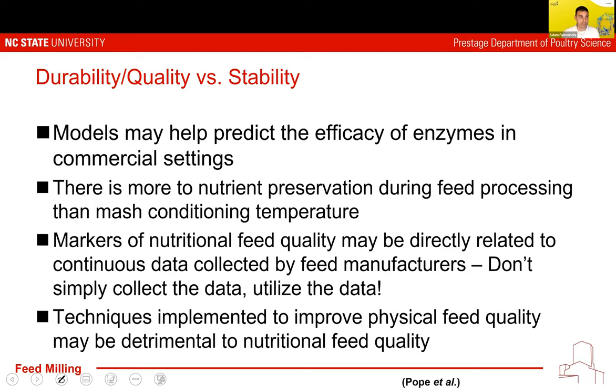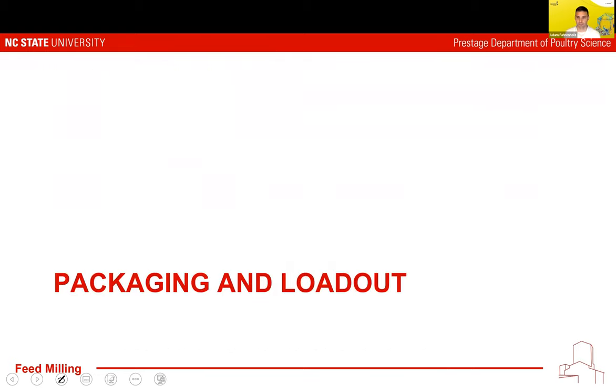So we need to make sure, even as feed millers, that when we are thinking about efficiency in the feed mill, we are also producing a foodstuff for an animal. And if we are very efficient in how we produce it, but nutritionally it's not adequate to the animal, then we really haven't necessarily done our job.